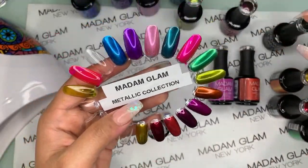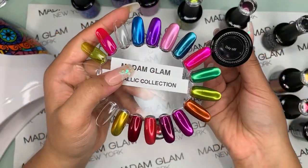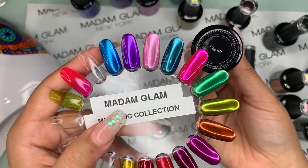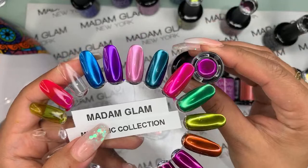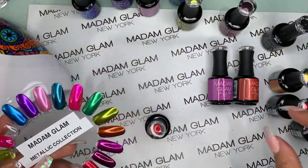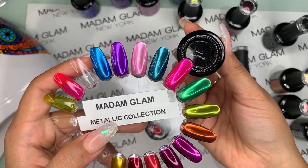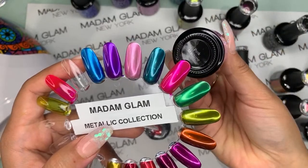Next we have my favorite pink. I think this one is definitely gonna be my favorite just because I love pink and it's so pretty. I'm just loyal to my pink. So that is Day Off. Actually, no, I just lied to y'all. That is not it. Pink Machine. That's why I was like, no, that's not Day Off. Thank you. This is Pink Machine. Sorry, y'all, I didn't want to confuse you, but that is Pink Machine.